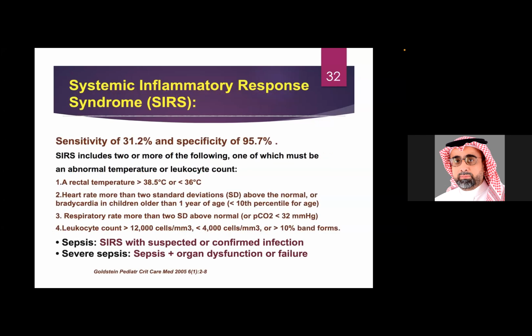It's very important to have this SIRS. SIRS is systemic inflammatory response syndrome, with sensitivity around 31 and specificity around 95. If the patient meets two or more of the following criteria, it means the patient has SIRS, which increases the index of suspicion for sepsis. It's very important to depend on the temperature, heart rate, respiratory rate, and white blood cell count.